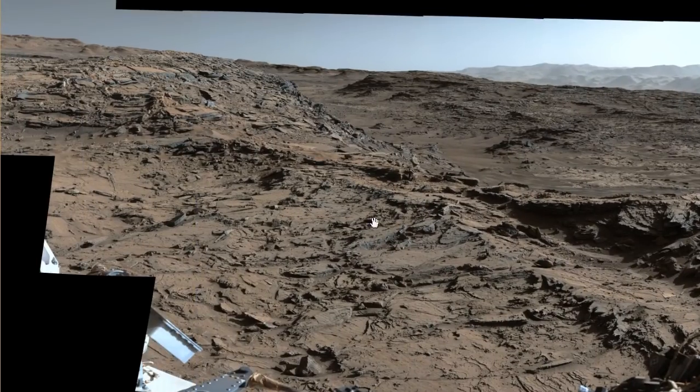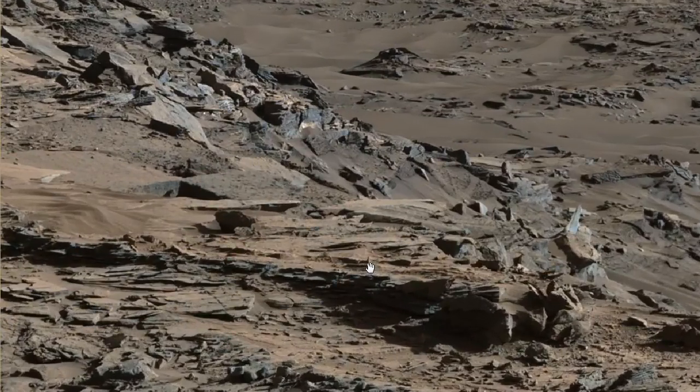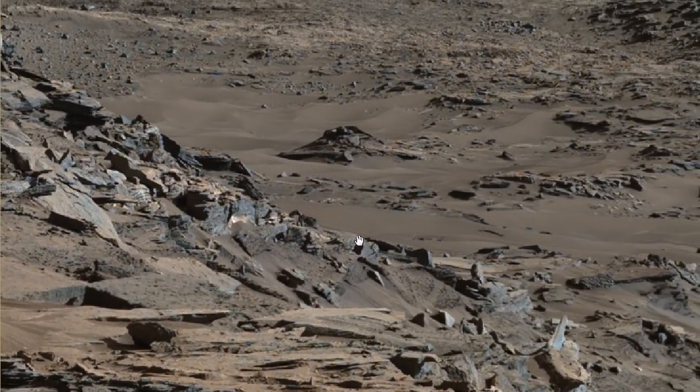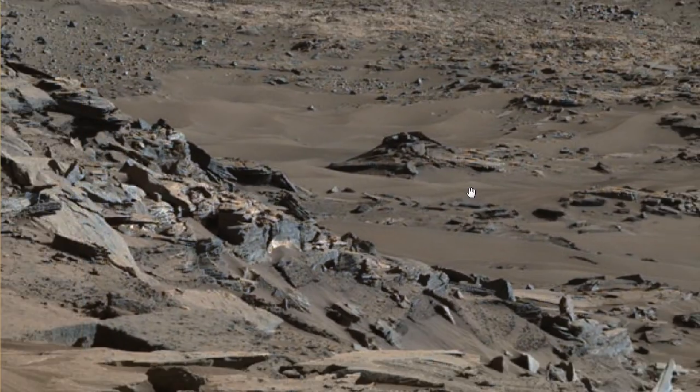Now, one of the things I noticed over here is this little guy. Check that out. Ooh, is that a spaceship? I have no idea. But it does look fabricated. I mean, look at the surrounding area, right? Not one thing looks anything like this.